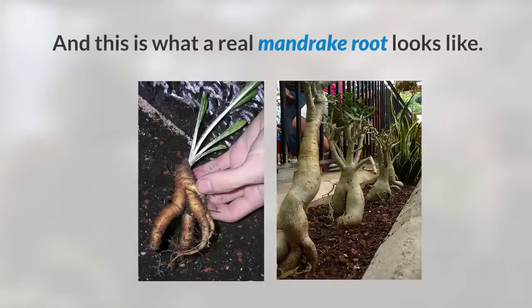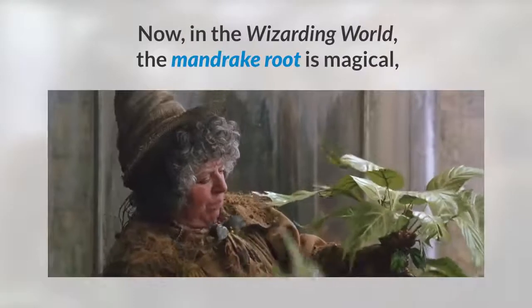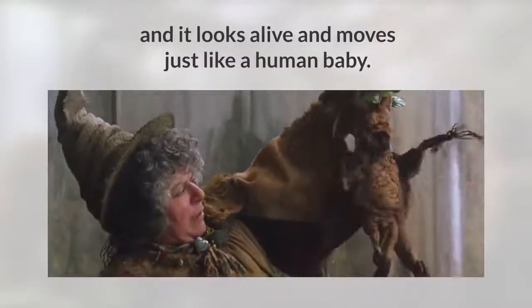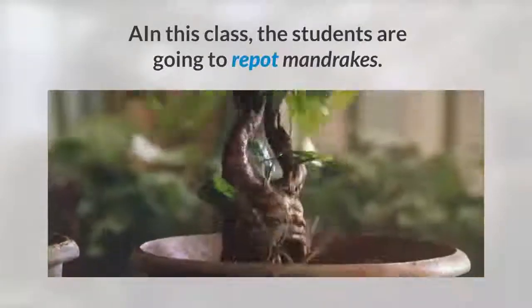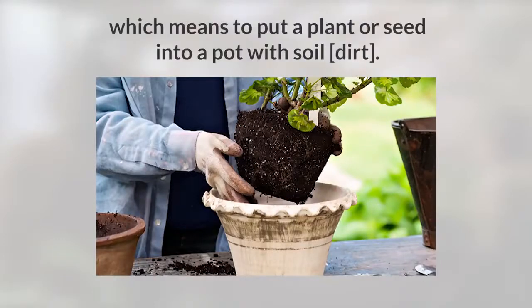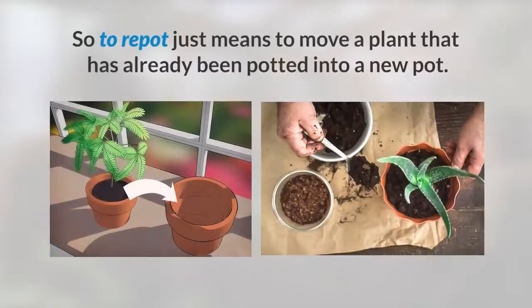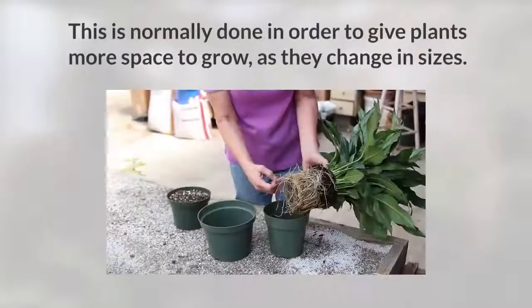And this is what a real mandrake root looks like. Now, in the wizarding world, the mandrake root is magical, and it looks alive and moves just like a human baby. In this class, the students are going to repot mandrakes. To pot is a specific verb used in gardening, which means to put a plant or seed into a pot with soil. So to repot just means to move a plant that has already been potted into a new pot. This is normally done in order to give plants more space to grow as they change in sizes.